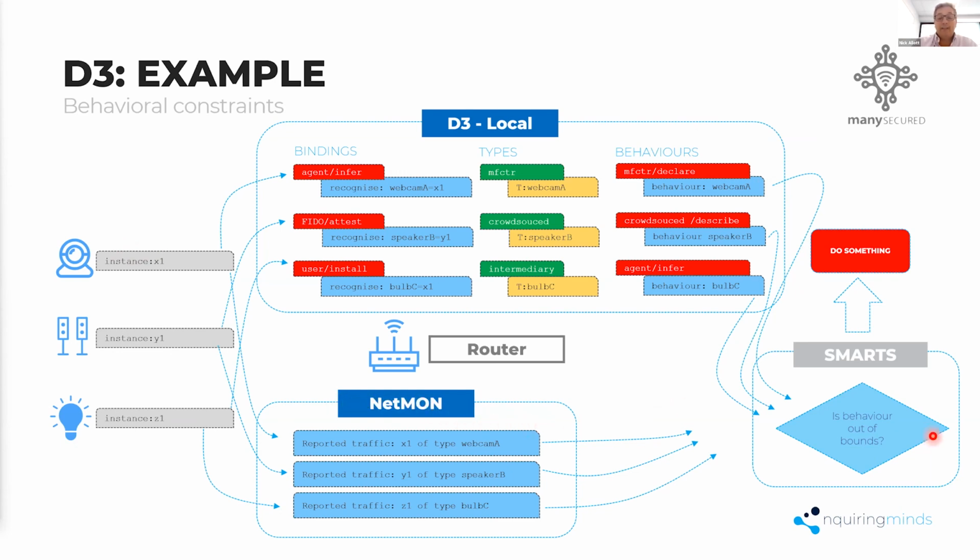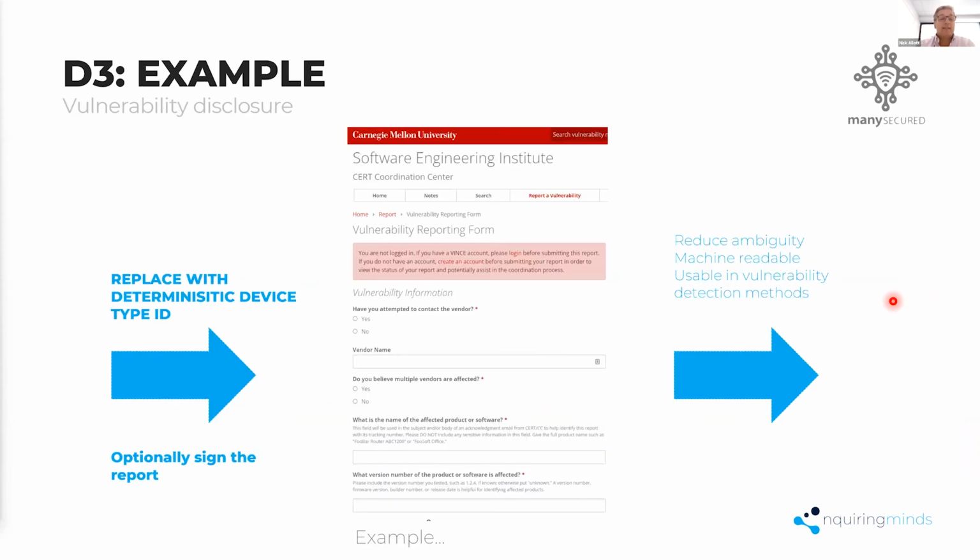So where A is out of the bounds of B, so where our Netmon feed is outside of the bounds of the behavior, then we can trigger to do something. And that could be anything from email and tell the user to do something, notify like the ISP or the device manufacturer that it's out of bounds, or using the netcon system, we can quarantine. So this is a very concrete way where we build on each of the individual elements to implement this dynamic control system.